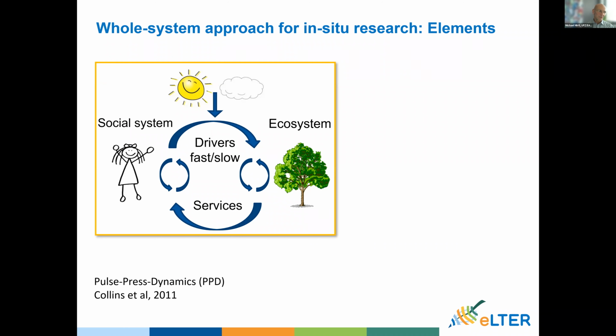Now, what is special about eLTER, and what is the core asset, and what is the differentiating characteristic of eLTER in comparison to other research infrastructure? eLTER features a whole system approach at all scales and at all site categories. And basically, we are all the time dealing with the interaction of the social system with the environment the social system capitalizes on, lives on, with the basic relation being that, of course, society derives ecosystem services, and through the usage influences the ecosystems, the environment, but there are also, of course, external drivers beyond that anthropogenic impact.